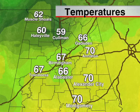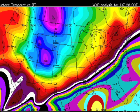Here's a look at our numbers, and you can see clearly the front is still at 5 o'clock between Anniston and Cullman. Anniston has 70, Cullman has 59. But the drier air finally wins the battle after the tug of war yesterday. And around the nation, how about 19 at Denver this morning? Ahead of the front, you've got those 70s, so huge contrast, but obviously with an air mass like that, that dense cool air wins. Up in Canada, I see 11 degrees up there. That's pretty cold, coldest we've seen so far this season.